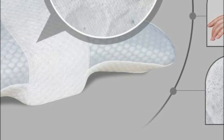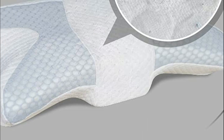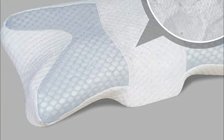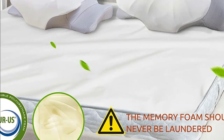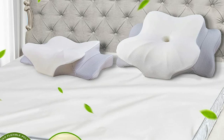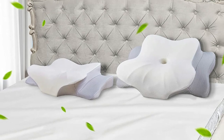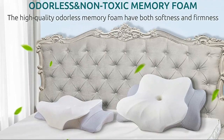The Donima side sleeping pillow comes with a double-layer high-quality pillowcase that's soft, stretchy, and removable, with a zipper for easy washing. The hypoallergenic cotton and polyester material of the pillowcase fits perfectly against your skin, keeping you cool all night and preventing night sweats. With this pillow, you'll finally be able to enjoy a comfortable and restful sleep.